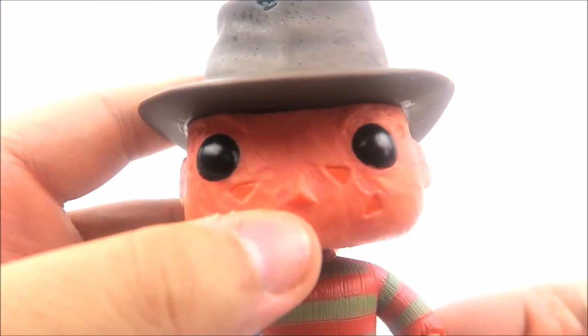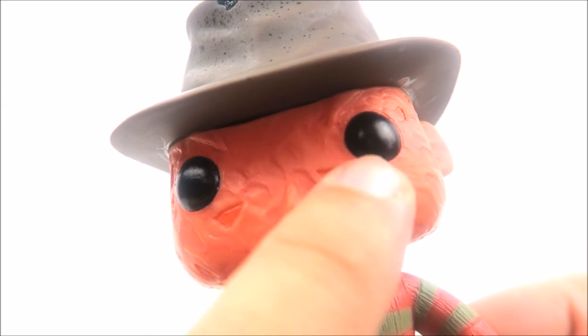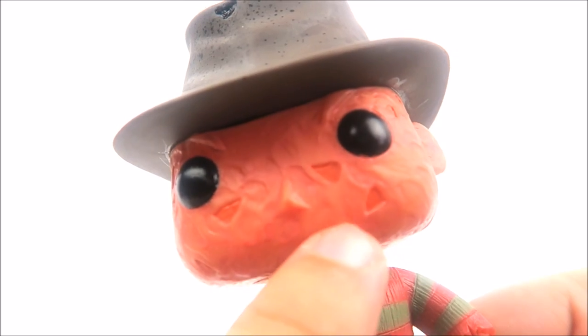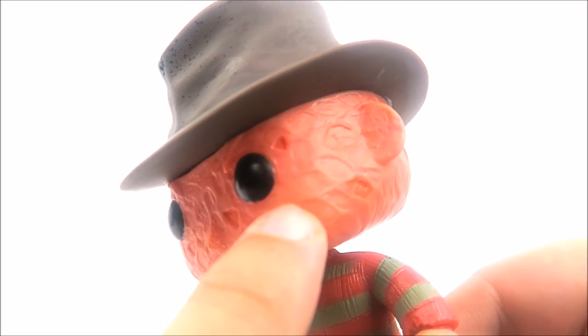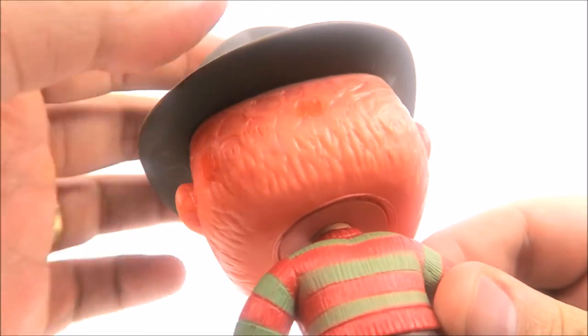You got some brighter pink. Oh my goodness, poor guy. Again, you have the pitch black eyes, but then you have some of that lighter pink right there, right underneath. I mean, this is so awesome how well sculpted it is. Take a look at this all the way to the ears and all the way around to the back of the head. We see a lot of ridges and line work going down.